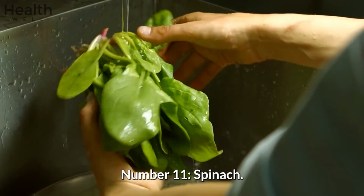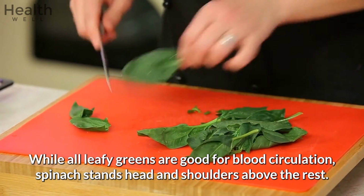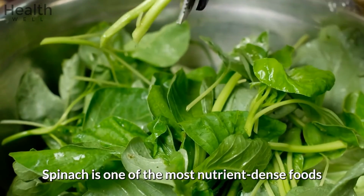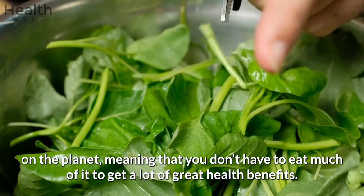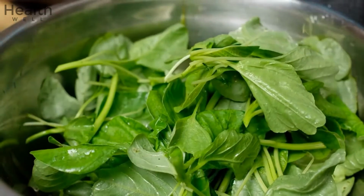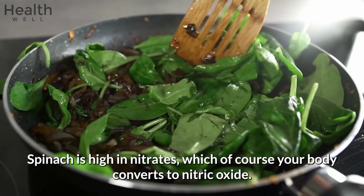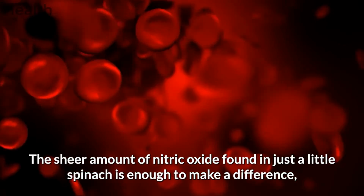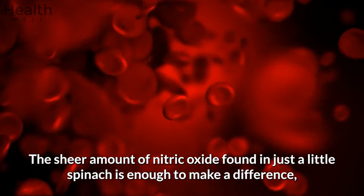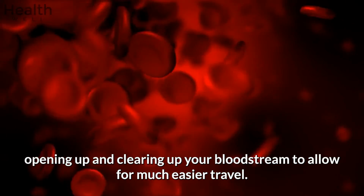Number 11. Spinach. While all leafy greens are good for blood circulation, spinach stands head and shoulders above the rest. Spinach is one of the most nutrient-dense foods on the planet, meaning that you don't have to eat much of it to get a lot of great health benefits. Spinach is high in nitrates, which of course your body converts to nitric oxide. The sheer amount of nitric oxide found in just a little spinach is enough to make a difference, opening up and clearing up your bloodstream to allow for much easier travel.